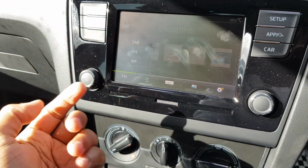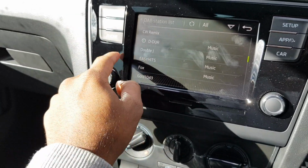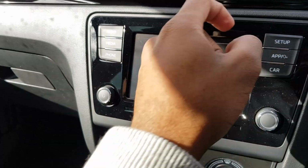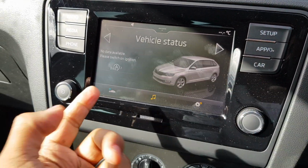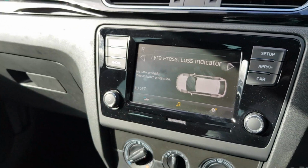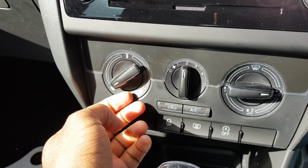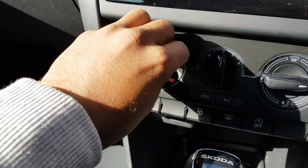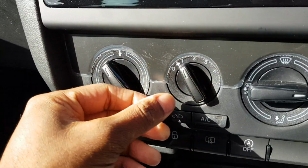Well, you've got FM, DAB, which hasn't been set up yet. Media, phone. As I mentioned, you've got Apple CarPlay, Android Auto. Car, all your car stuff, tire pressure, all that. Cool stuff. Turn them off. Standard air conditioning. Hot, cold. Solid. Fan speeds.